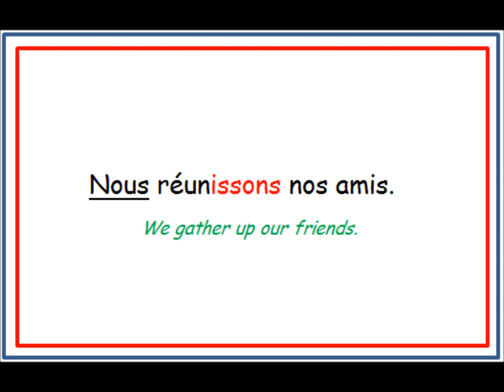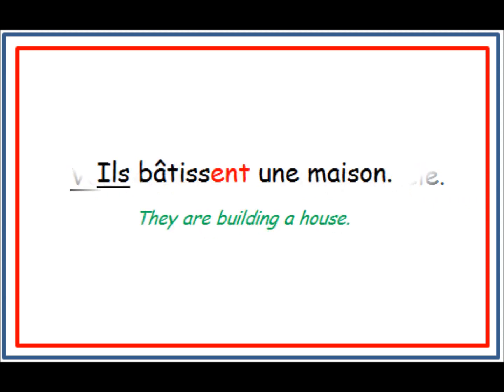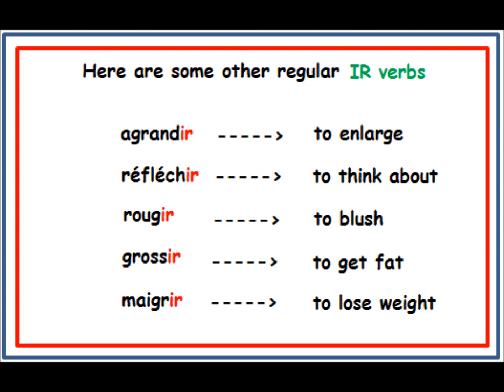Nous réunissons nos amis. Vous applaudissez au spectacle. Ils bâtissent une maison. Elles finissent leurs devoirs. Here are some other regular IR verbs: agrandir, réfléchir, rougir, grossir, maigrir.